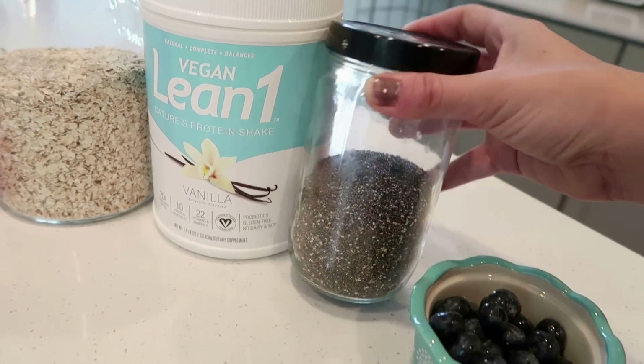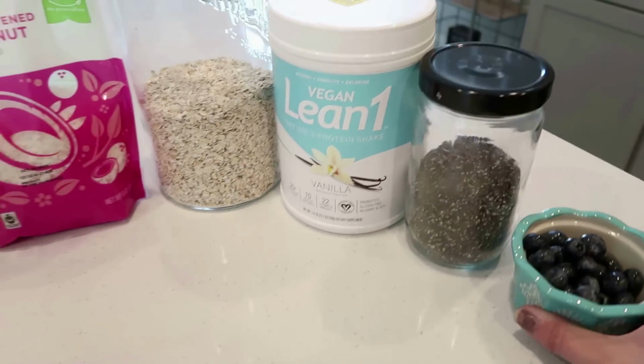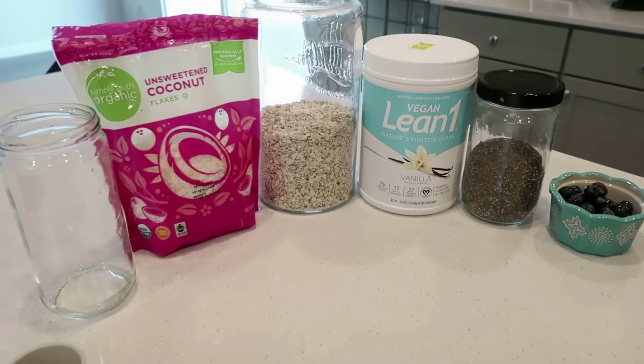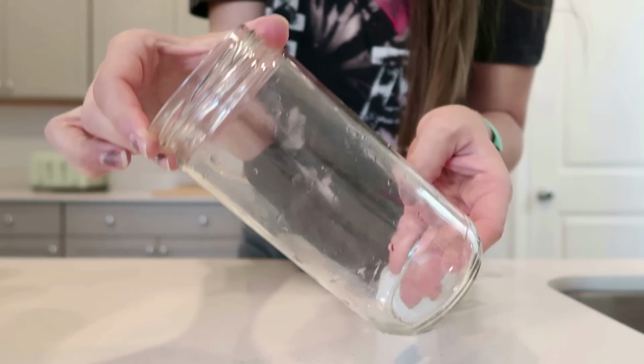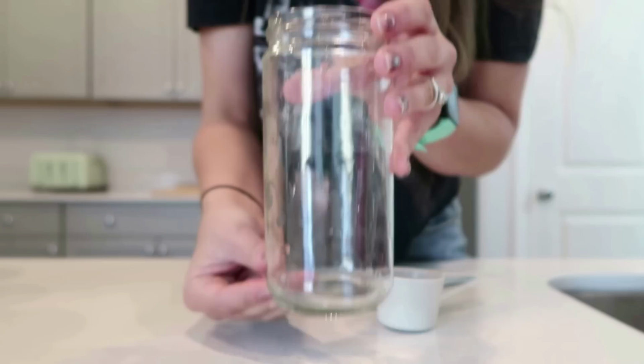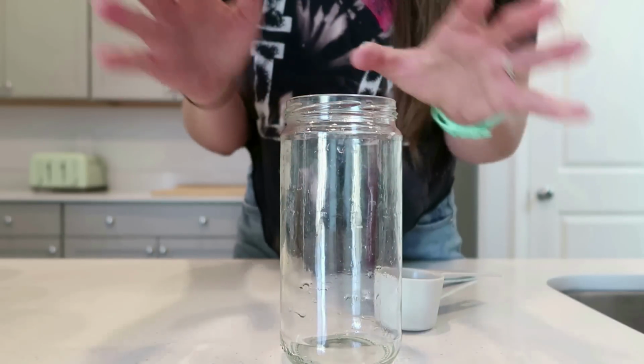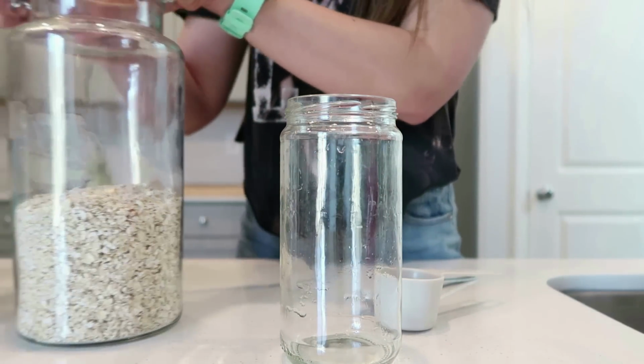Some chia seeds, and then I have some blueberries, about a half cup, and we're gonna throw together some really delicious oats. I'm gonna use my recycled olive jar. I love recycled jars because I can take them on the go, and if I happen to lose them, no big deal.